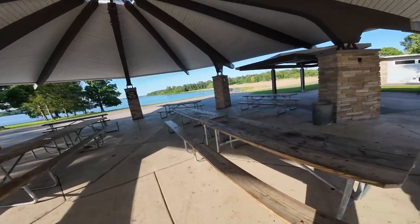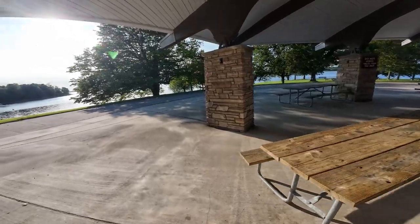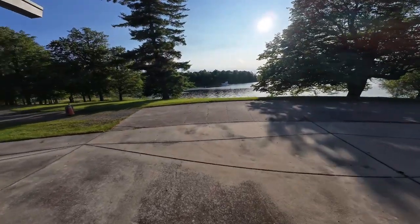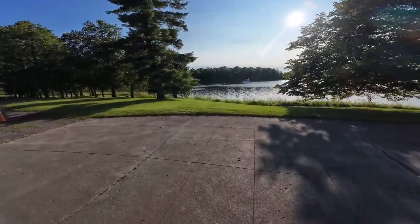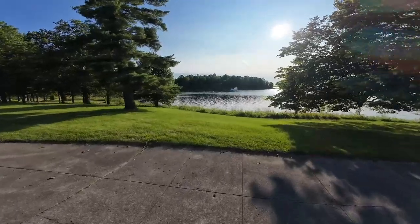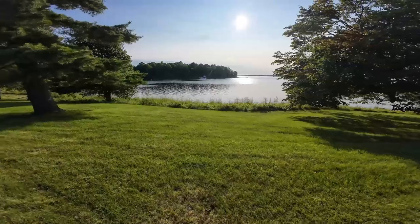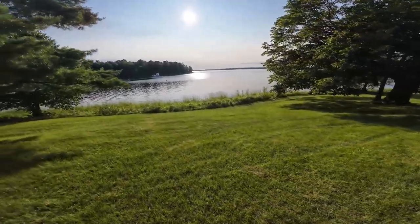There's an area here where you can just lounge with your family. Oh my goodness, that looks so pretty. And look at this. Wow, this is gorgeous. This is beautiful. Look at the view. Wow, the view. It's just amazing.